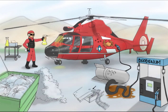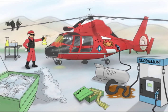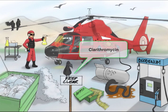The second treatment in this triple therapy is represented by this ammo box. What's an antibiotic that starts with ammo? Yep, it's amoxicillin. So that's two. Now the third and final treatment is a macrolide. So we'll draw our macrolide crow, and the standard treatment protocol actually says clarithromycin specifically. So we'll add a macrolide crow standing on top of a sign that says keep clear. This clear should help trigger your memory for clarithromycin.